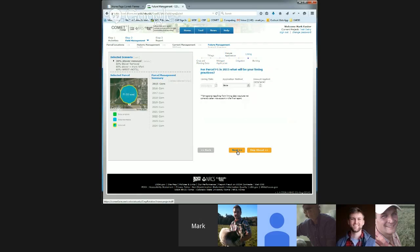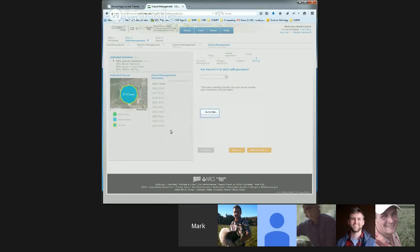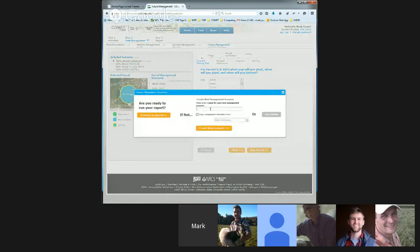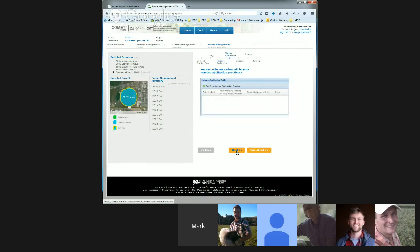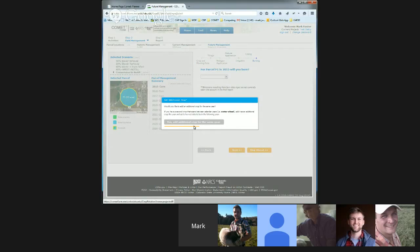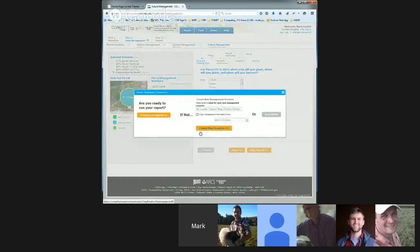But I'm going to just walk through to the end of this first one, and then we'll go ahead and add another scenario. And I'll show you how that's done. I'm just going to select from the baseline. So we just created this new scenario that you see here. And I'm just going to select, for this first year of corn, tillage and change this to no-till. Leave everything else the same. And I'll copy these all to the following years. And now we're going to continue on to the report.